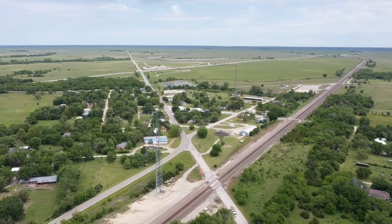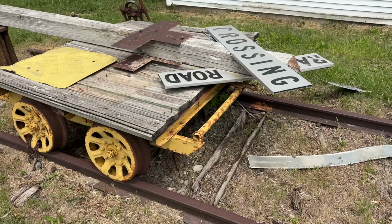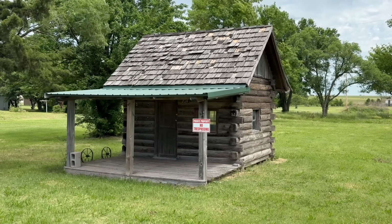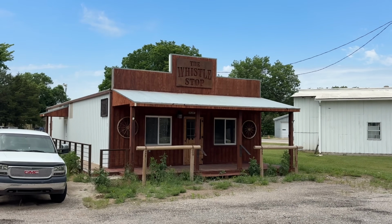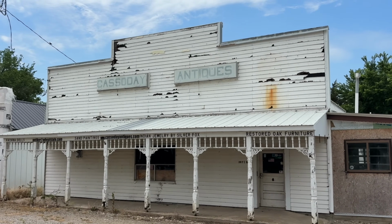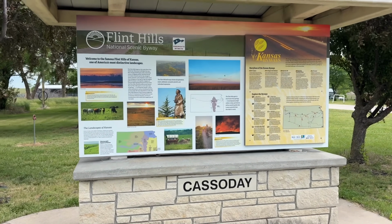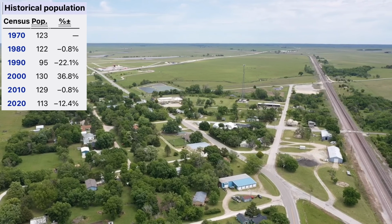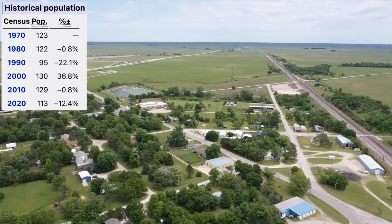Pasturing cattle in the area boomed from the mid-20s to the late 50s as cattle were brought in by rail from Texas and Oklahoma and other states to spend the summer grazing in the grasses of the Flint Hills. At that time, Cassidy was known as the cow capital of Kansas. The town is also known as the prairie chicken capital of the world. For the early settlers, the prairie chicken was a regular part of their diet. Population around 1910 was as high as 300, and the population these days hovers around 100, as the welcome sign says.